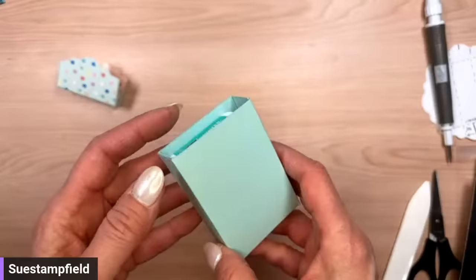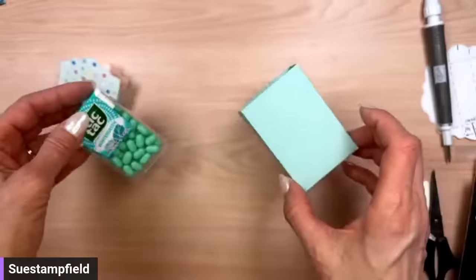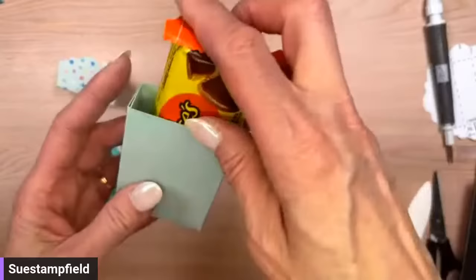So this one, Tic Tacs fit in here perfectly. There is not a lot of Easter stuff out right now, but I did find the Reese's eggs. I managed to find that. Right now it's all about Valentine's Day, but they did have some Reese's eggs out, and those do fit.